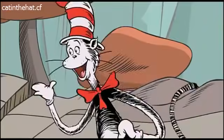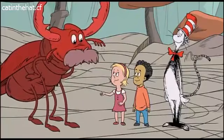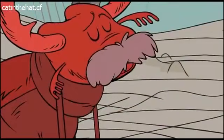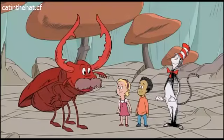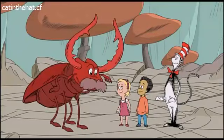See? Stan isn't scary at all. Nah, it's all just pretend. I wouldn't hurt a fly. Don't you eat flies? No, I prefer wood sap. Oh, and honeydew. But you've got those scary horns. Oh, they're for scaring away. I keep other bugs away from my stump by looking scary.